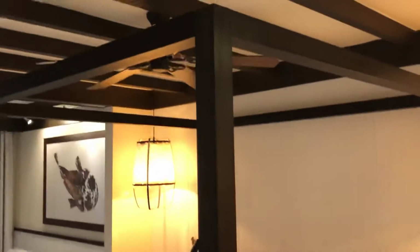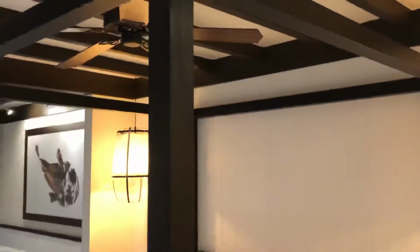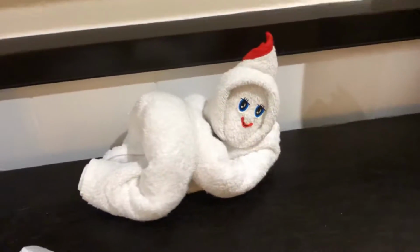A very, very cozy king-size bed. Very cozy. Been having very, very good night's rest here every night. A nice sized TV. Small coffee maker. Ice pail. See, the housekeeper always leaves a little something for us.